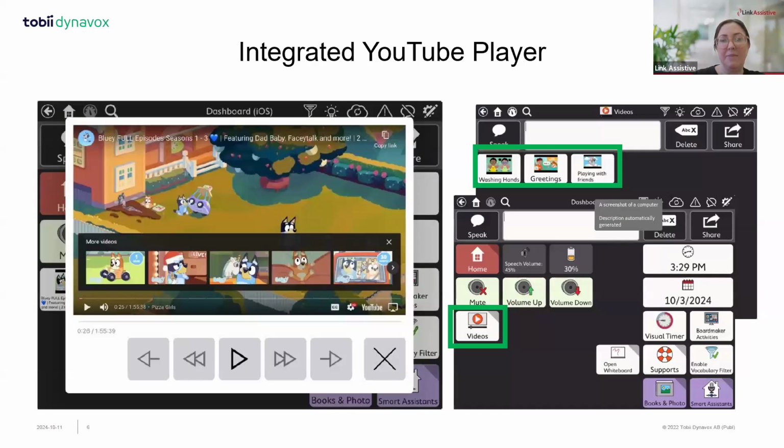So we're very excited about the new integrated YouTube player. What this allows you to do is to view YouTube videos from within TD Snap using the Play YouTube Video action. So when you go into the dashboard, you do have to create a button that links to a blank page of videos. And then you create your videos using the YouTube video URL of the video that you want to show.